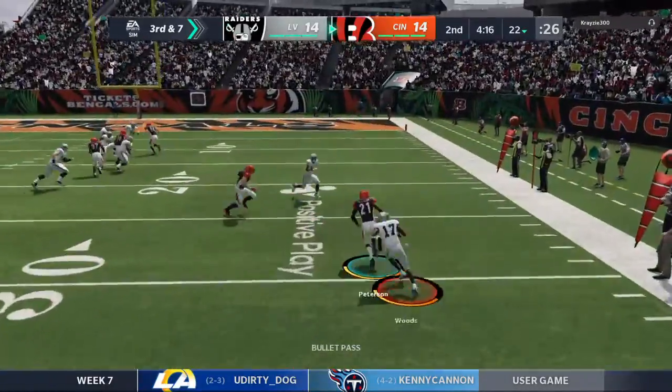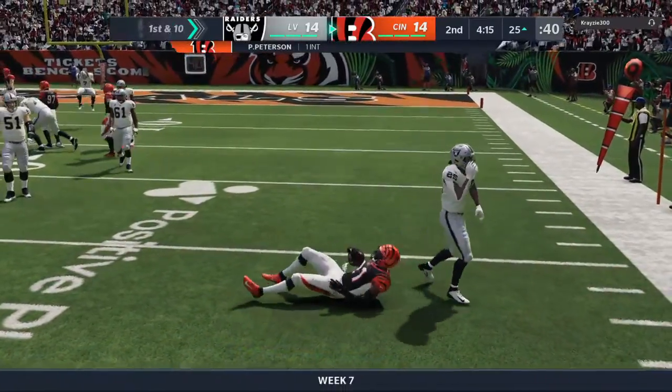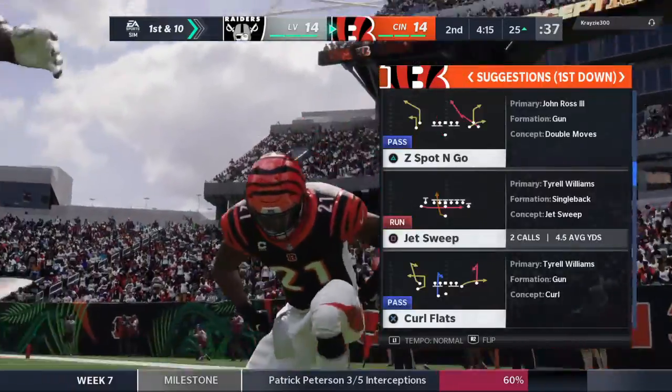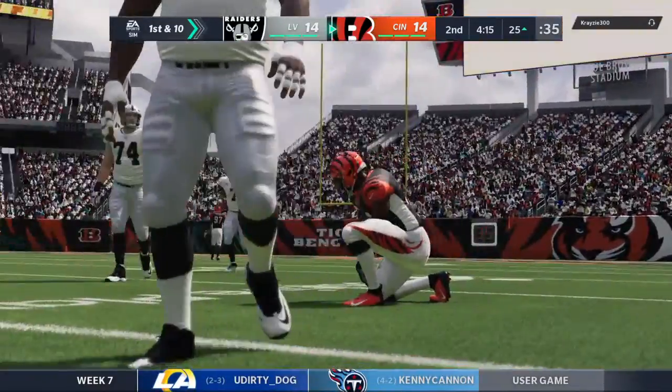Going to Woods, but that pass is intercepted. Picked off at the 30. And the return will stop right around the 25. That time defensively looked like they showed quite a bit of pressure but backed off, and it proved fruitful.